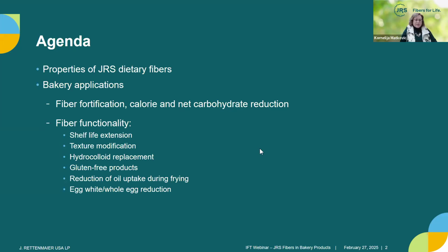So, as I said, a little bit about the agenda. First we'll go over briefly the properties of these fibers, and then we'll go right into the bakery applications. The first segment will cover a high level of application, which is for fortification, for calorie and net carbohydrate reduction. And then the last segment will be about the functionality of these fibers in products. So functionality, we don't mean functionality like in our digestion, but basically how these fibers can improve the quality of bakery products.